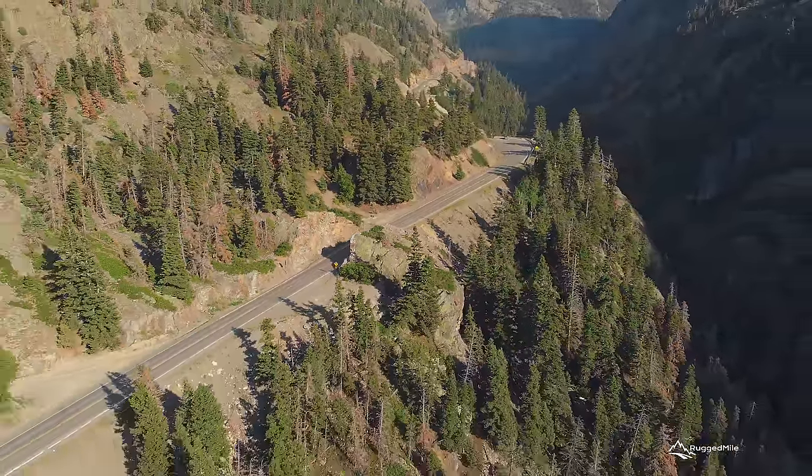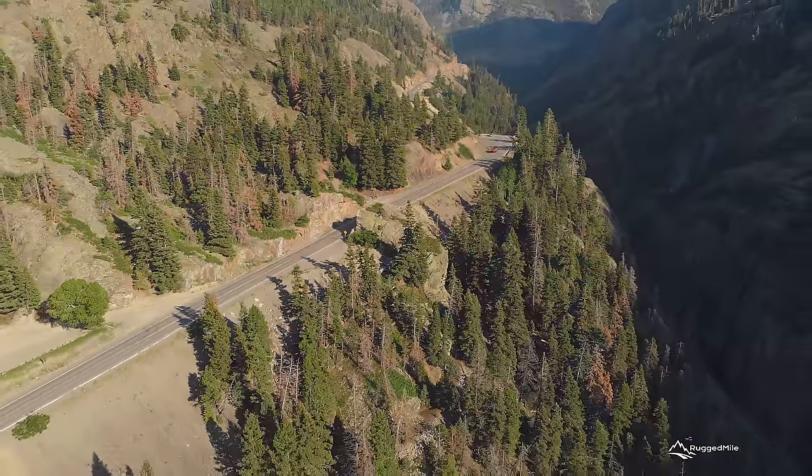Regardless of the origins of its name, the Million Dollar Highway unquestionably has some million dollar views.